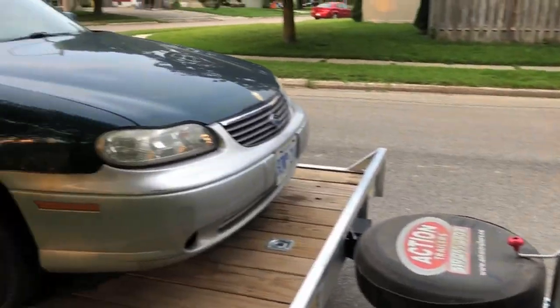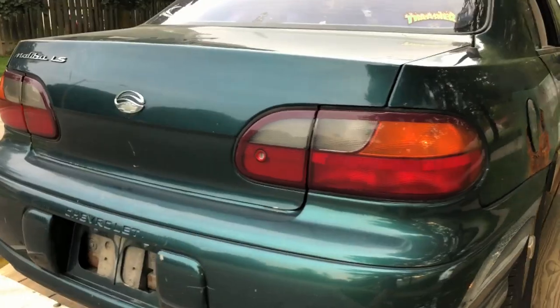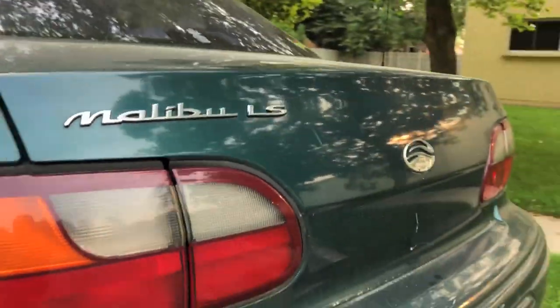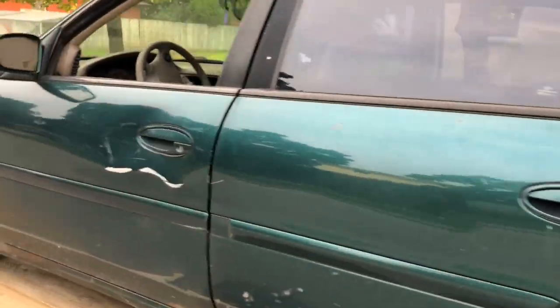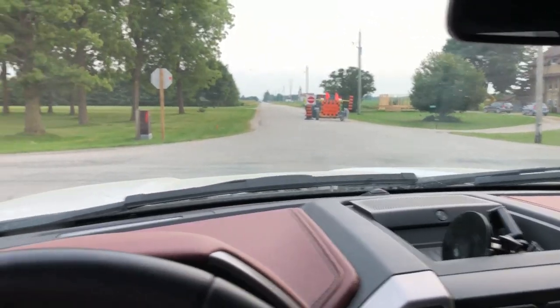Another day, another Kijiji deal, another car. Look at this thing. This thing has been beat to hell and back 100 times. But we're still gonna send it. Hell, Malibu. When I say Malibu, you say boo. Malibu. Let's get home.